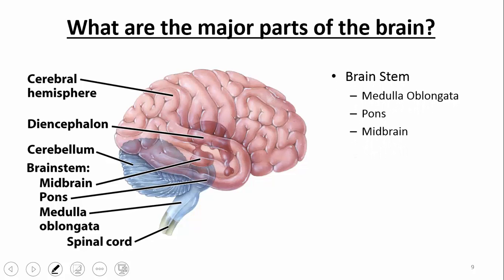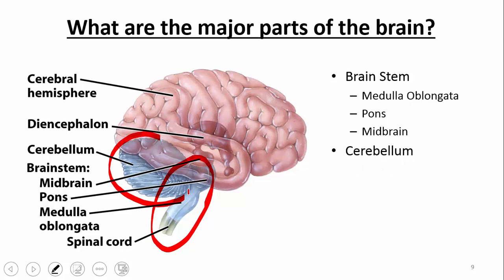So when we look at it, the first thing we're going to focus on is the brainstem, sort of the bottom portion of the brain over here. And it is composed of the medulla, the pons, and the midbrain, and really it helps with very basic bodily functions. So survival type things. The next part we're going to focus on is the cerebellum. And again, very basic body functions. Cerebellum in particular has to do with movement.